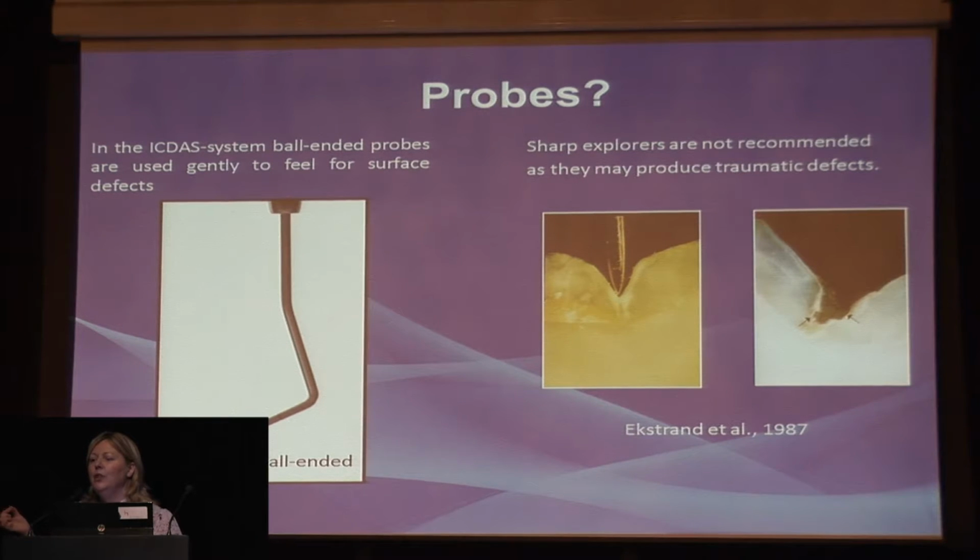So for example, if you were trying to determine between a code 2, where there's a scar, a white spot lesion, and a code 3 where there's breakdown of the enamel surface, you might use the probe very gently across the surface of the tooth. And likewise, when you're trying to detect tooth-coloured restorations, which are the bane of our lives in epidemiology, to try to detect those properly, you may use the probe very gently across the surface.